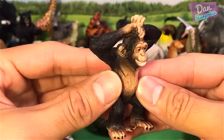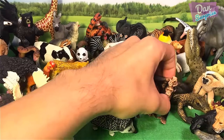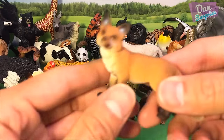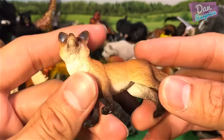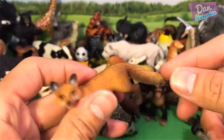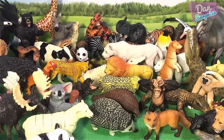A little chimpanzee. What a cute little fella over here. Okay, I'm gonna show you two more animals and we will be done with this video, okay? The next one I'm gonna show you will be this one over here. A fox. And this fox model is from Schleich. Very beautiful model, okay?